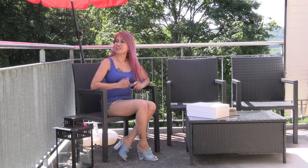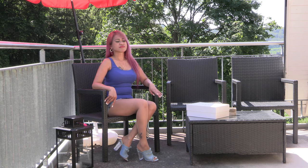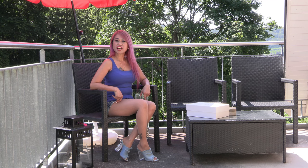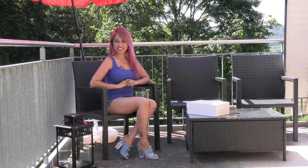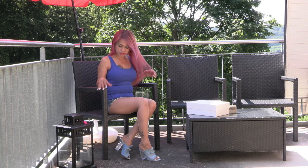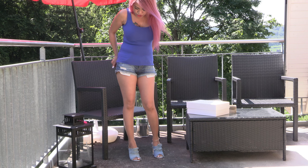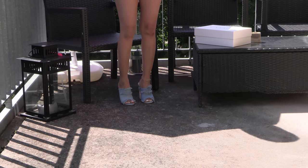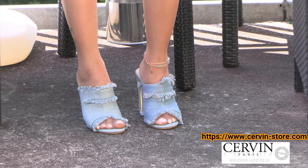Today is another nice weather, guys. As you see, it's very hot, not much air, but still I'm going to do my job. Today I'm going to show you a pair of new Casadei, but first I want to show you my outfit, really summer look, in my jeans shorts and also my jeans mules, also wearing my pantyhose from Cervin.